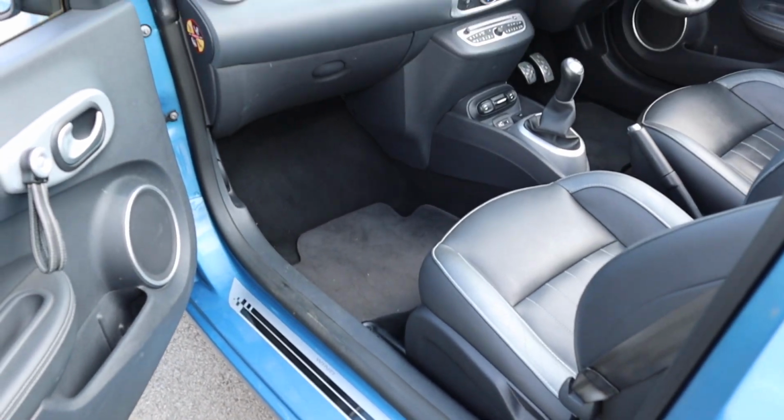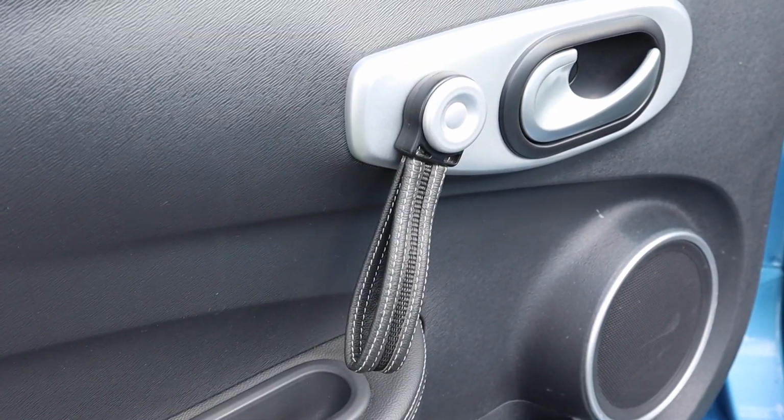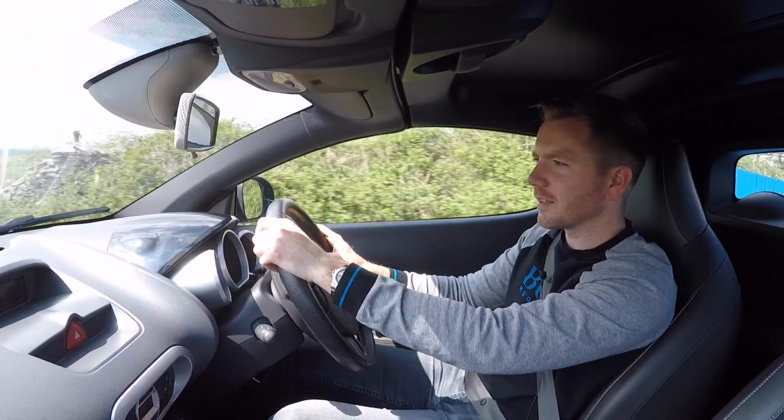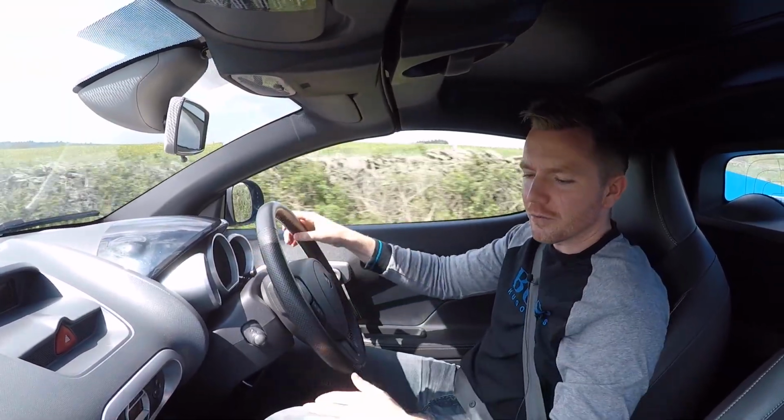The exterior has the weird door handles from a Twingo, which do look a little bit strange, and they're not the easiest to use. The interior, however, has these leather straps to pull the door, which is a little bit odd. There's also no cup holders at all.